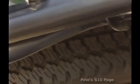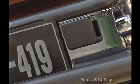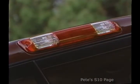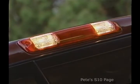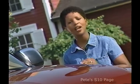Silverado's full-size spare tire is located under the bed and includes a standard lock cover to help prevent theft. This truck also introduced a cargo lamp that can be switched on independently of the interior lighting. This means drivers can check their load without having to light up the entire truck.